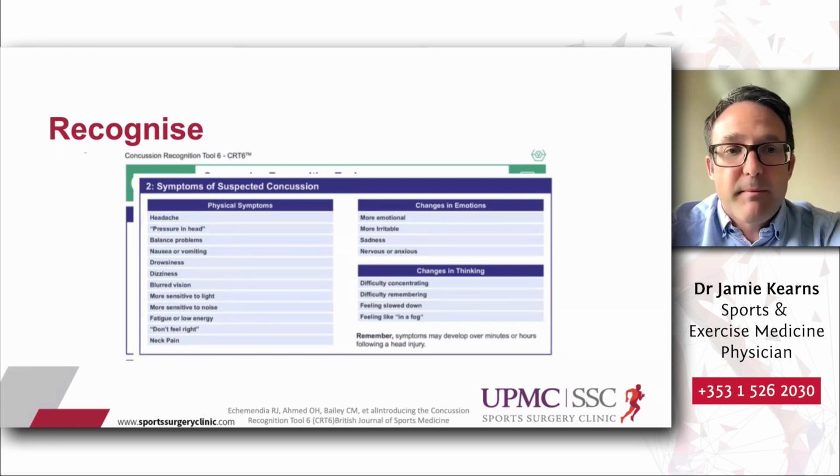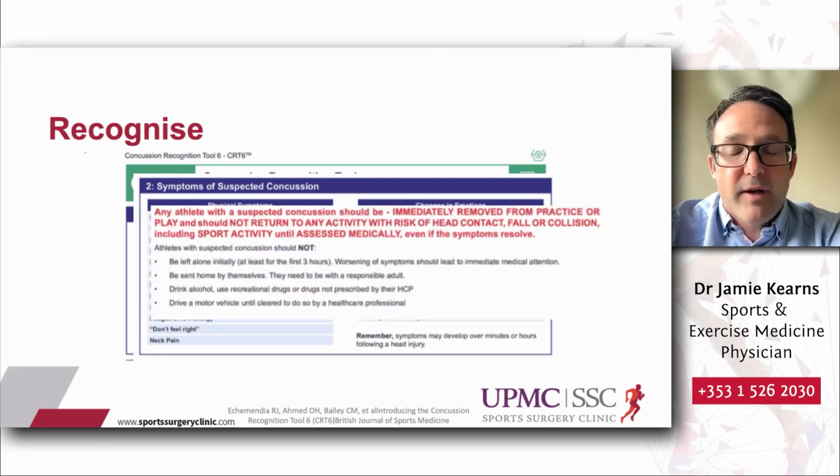Anyone presenting with immediate symptoms, particularly of headache or dizziness on the pitch, should be removed straight away, as these are people who will tend to have prolonged symptoms if it's not recognized. Finally, they give an advice section around advice to give to someone with a suspected concussion if they're not being transferred to the emergency department for further onward referral.